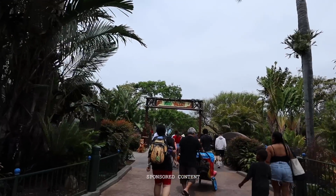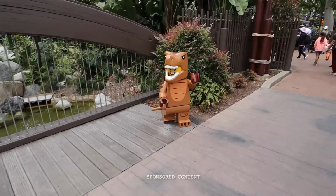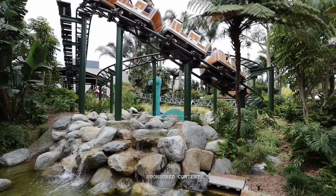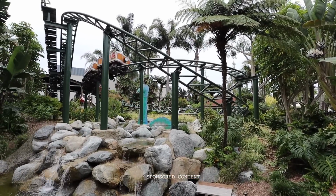This is the new Dino Valley area. Look at this Lego guy. He's a dinosaur. Holy cow! Are we gonna go on that?